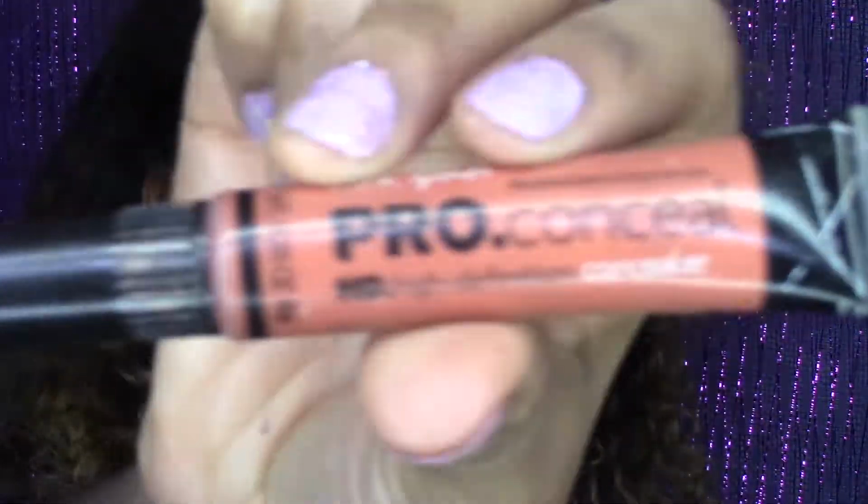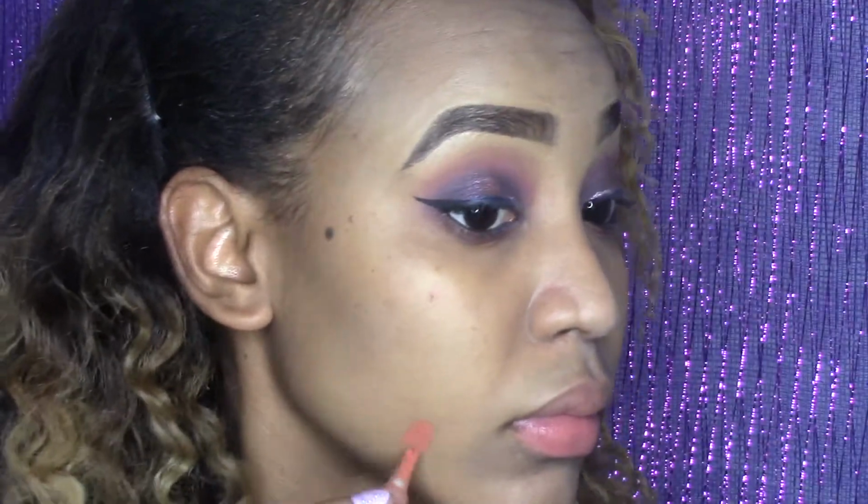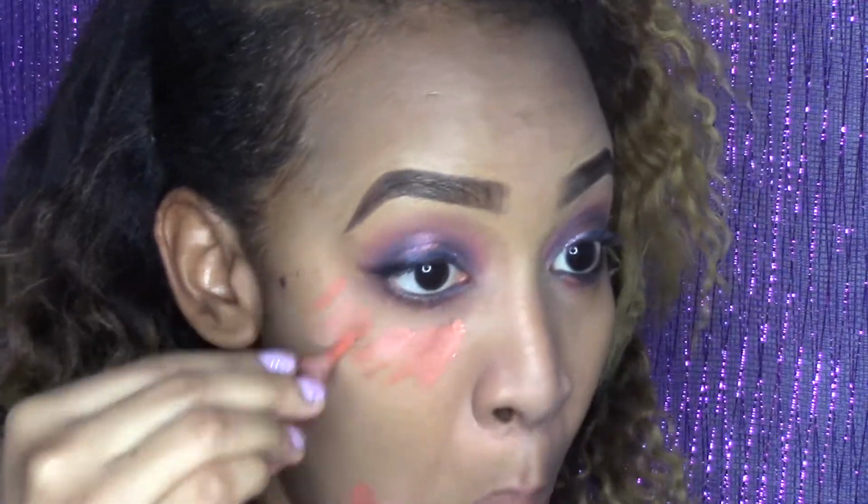Next, I'm going to check these spots on my face with the LA Girl color corrector, the orange. And I'm going to go under my eyes just in case a little bit of that purple dark shadow fell underneath. And I'm going to blend it out.